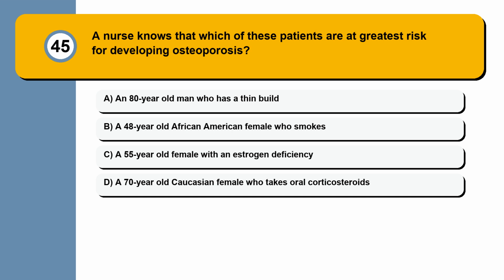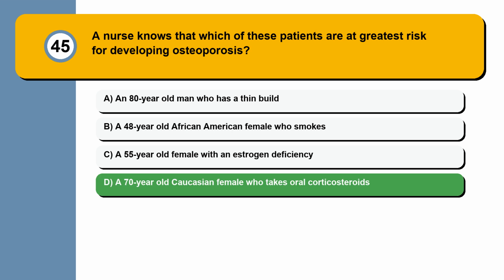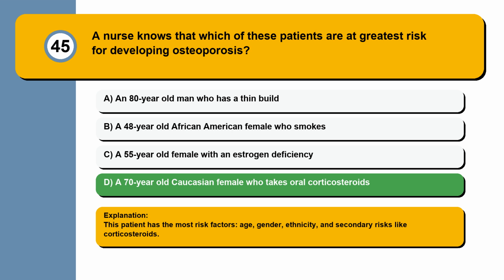Question 45. A nurse knows that which of these patients are at greatest risk for developing osteoporosis? An 80-year-old man who has a thin build. A 48-year-old African American female who smokes. A 55-year-old female with an estrogen deficiency. A 70-year-old Caucasian female who takes oral corticosteroids. This patient has the most risk factors: age, gender, ethnicity, and secondary risks like corticosteroids.